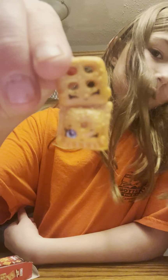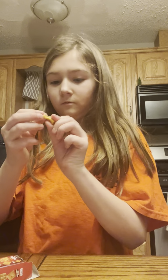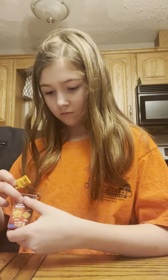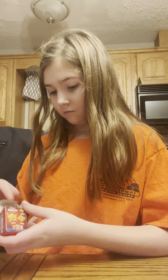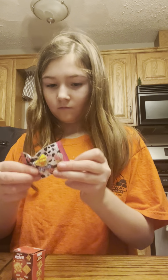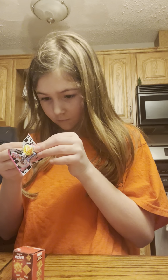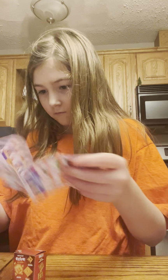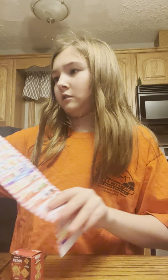Okay, that's actually cute. I like that a lot. And our bendy ones, too. That's cute. Cheez-Its. How am I gonna open this? It's teeny tiny. Yeah, I see something. What does the blue one mean?